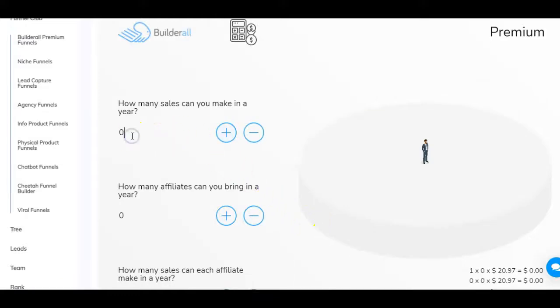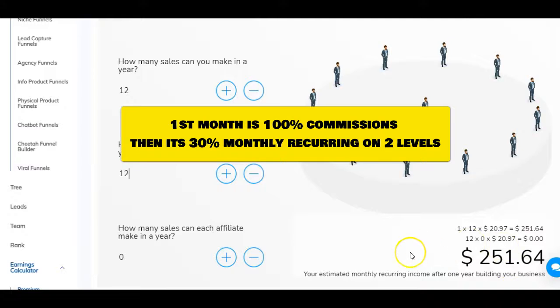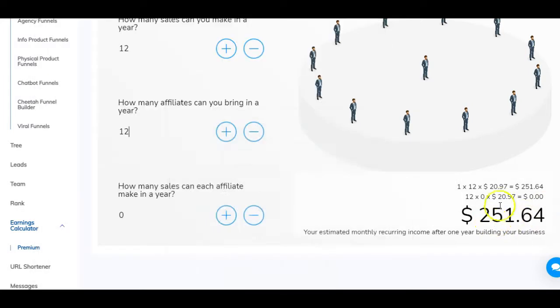Okay. So if you can get 12 people through Builderall, through the RPM, so just one a month, and say that because you're aiming for people in the RPM, all 12 of those. Now this is the beauty of how 2 tiers works. And there's also 2 tiers in the Rapid Profit Machine as well. This also doesn't include your first month's commission. This is just the monthly recurring, which I said is about $20. But of course, when the price goes up in mid-August, then it'll be more. So that doesn't include your first month 100% commissions. So 12 times 69 equals, so you've got another $828 on top of your monthly recurring, okay?